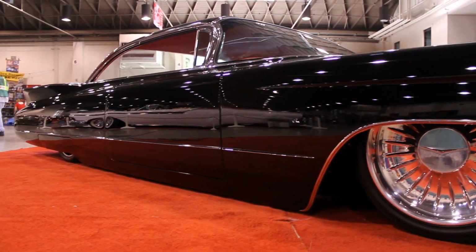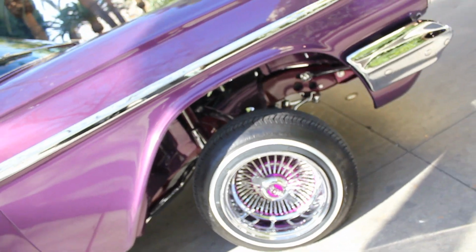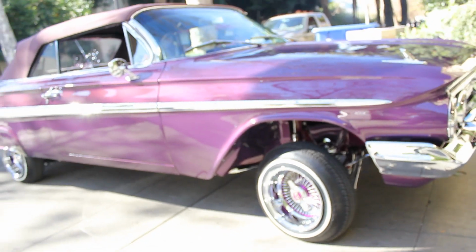Recently, the organizers have welcomed a new class called Lowriders, and this class is what we will be focusing on this weekend. I invite you to join me on a journey to discover the art of lowriding.